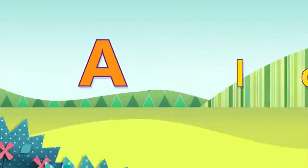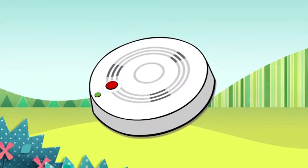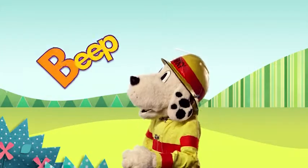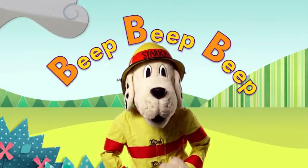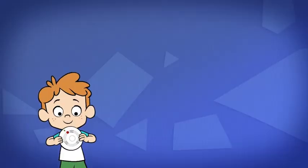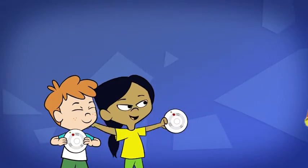A is for smoke alarms. Smoke alarms let you know there is a fire in your home. B is for beep, beep, beep. That is the sound a smoke alarm makes. It lets you know there is smoke. Mine goes beep, beep, beep. Mine goes beep, beep, beep, fire, fire.